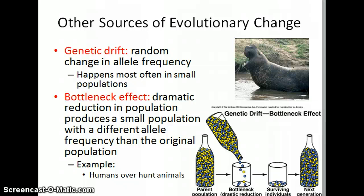It's more likely to get heads more often than tails if you flip the coin 10 times versus if you flip the coin 1,000 times. After flipping the coin that much, it's more likely that the heads and tails flips will average out to be about 50% each. Mutation is another example of genetic drift. The allele frequency in a population changes because of some random occurrence.